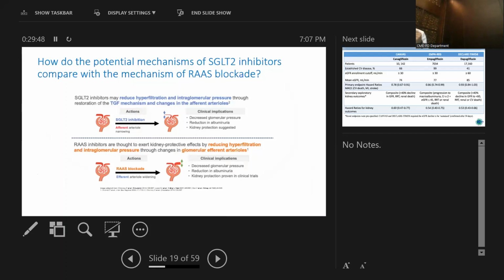As we just mentioned, SGLT2 inhibitors act on the afferent arteriole going to the glomerulus, reducing the size of the afferent arteriole, reducing the intraglomerular pressure, reducing albuminuria, and this will lead to prevention of progression of chronic kidney disease. This is to be compared to the RAS blockade. They act on the efferent arteriole. They cause dilatation of the efferent arterioles, opening the outflow of the glomerulus. That's reflected in a reduction of intraglomerular pressure and albuminuria, reducing the progression of chronic kidney disease. So SGLT2 inhibitor acts here, RAS blockade acts here.